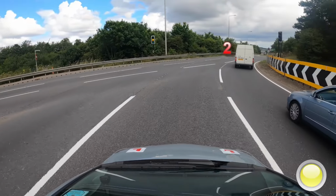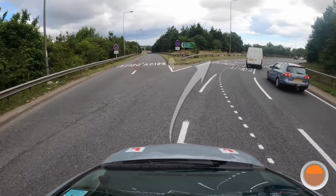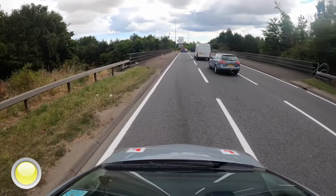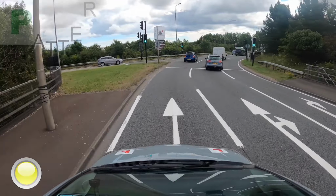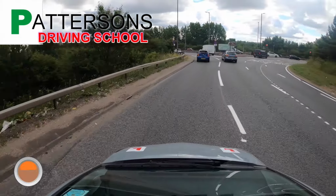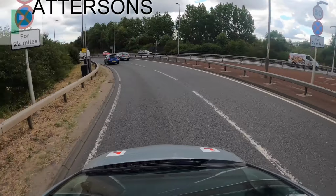continuing to turn right, and as we pass the second exit, at that point, indicate left and spiral out into the left-hand lane. Remember to use your mirrors as you're going around here. Be aware of the traffic that's on your right-hand side. Exit the junction and make progress down the A1231.